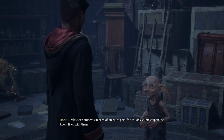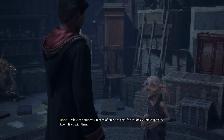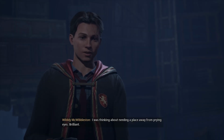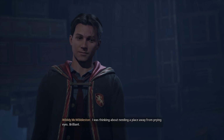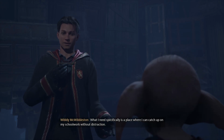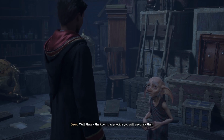Deke sees students in need of an extra file for potions, stumble upon the room filled with them. But really? You seem to have accessed it in its form as the Room of Hidden Things. I was thinking about needing a place away from prying eyes. Brilliant. Oh, that explains it then. What I need specifically is a place where I can catch up on my schoolwork without distraction. Well then, the room can provide you with precisely that.